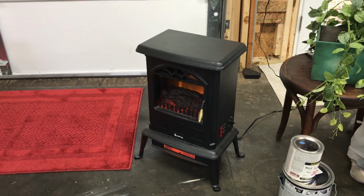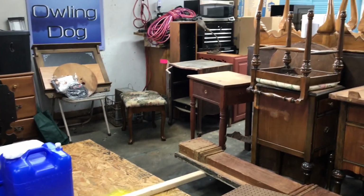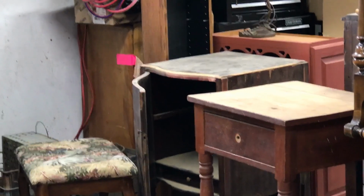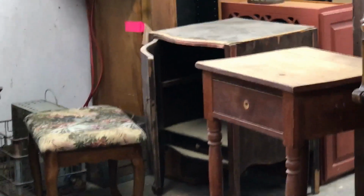Let's turn a little heat on. And there's our next project. Way in there. So let's go see.